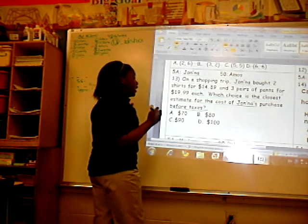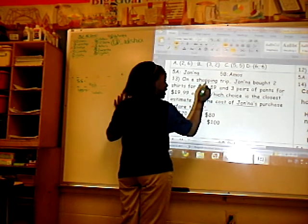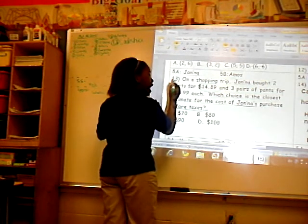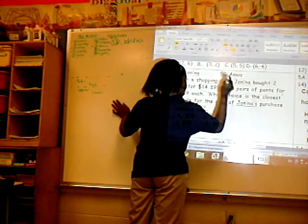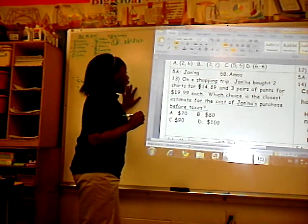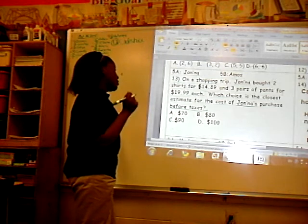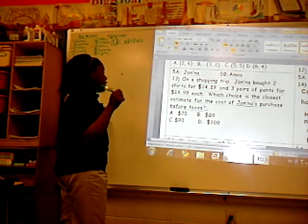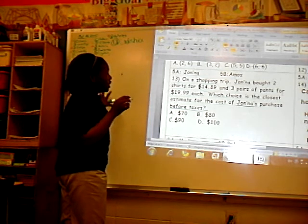The important information is $14.89, two shirts, three pair of pants, and $19.99. Third, we develop a strategy. We've got to estimate and add. Fourth, we're going to use our estimation check. Next, we're going to solve the problem.